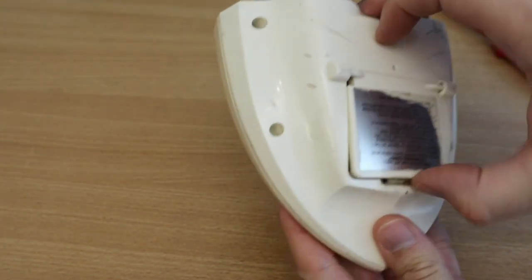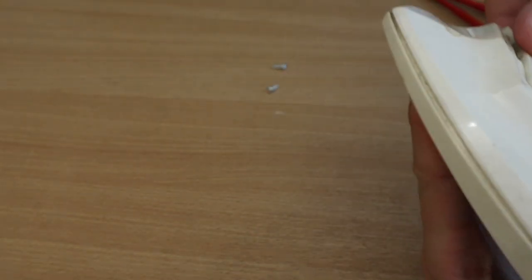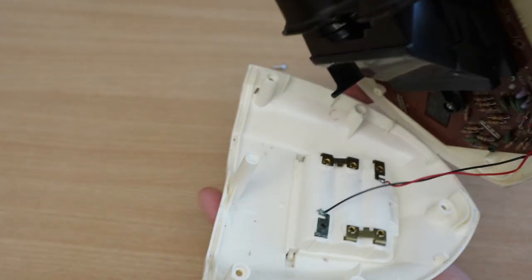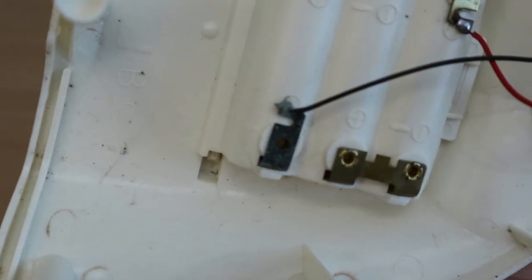Right, that's 2 screws out. There should be 3, I think. And let's close that up. Does it just split in half? Oh, it does. Oh, that is a bit of corrosion on the old battery terminal. Look at that.